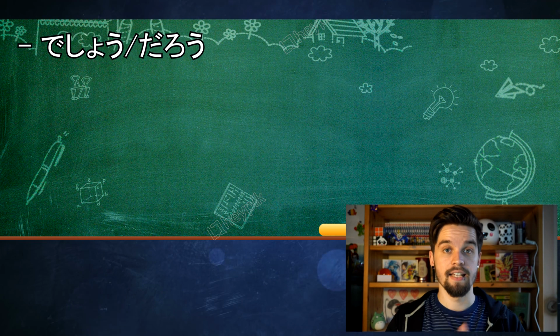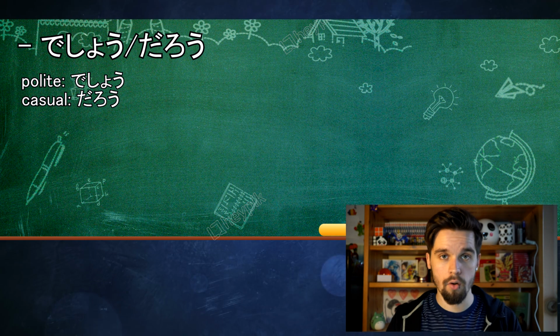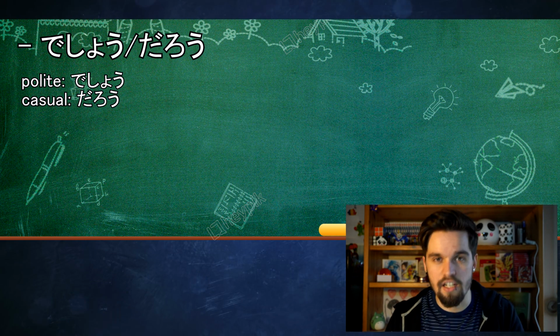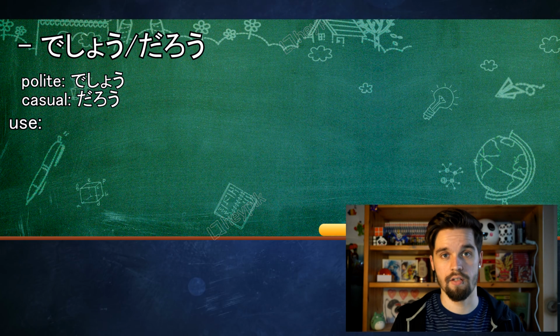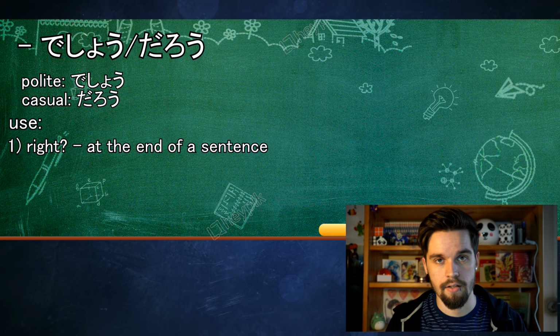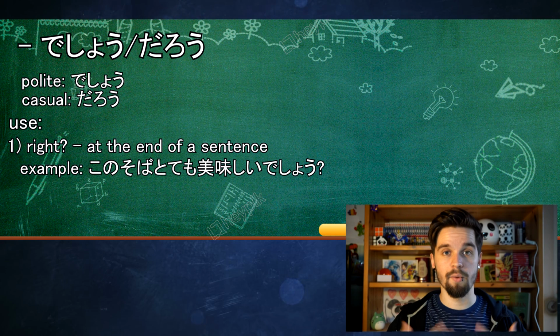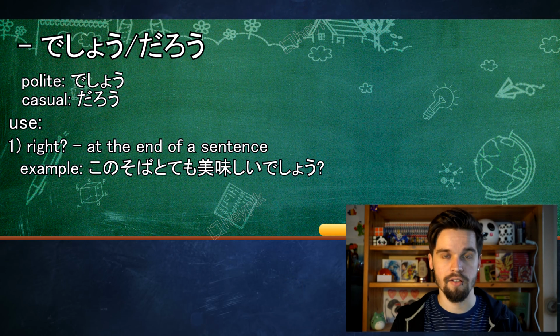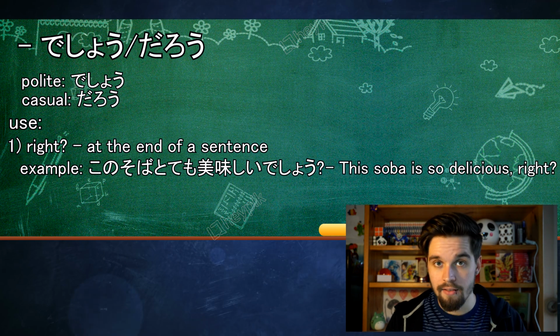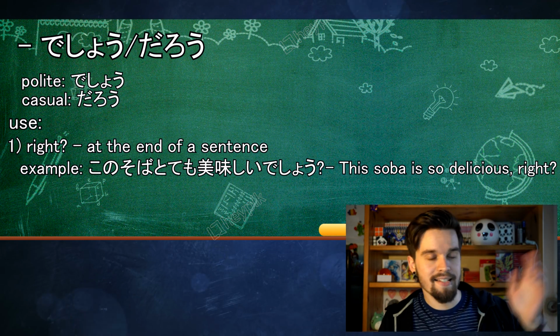The next grammar is desho or daro. Desho is the polite form and daro is the impolite form or just a casual form. There are two different uses for this form. One use is if you want to say it right at the end of the sentence. I could for example just say このそばとってもおいしいでしょ? Now when I say でしょ, I am looking for affirmation. So I am looking for the same opinion from the opposite party. You could just translate it to wow, this is so good, right? It usually just replaces the des in a sentence and it becomes this right at the end of the sentence.